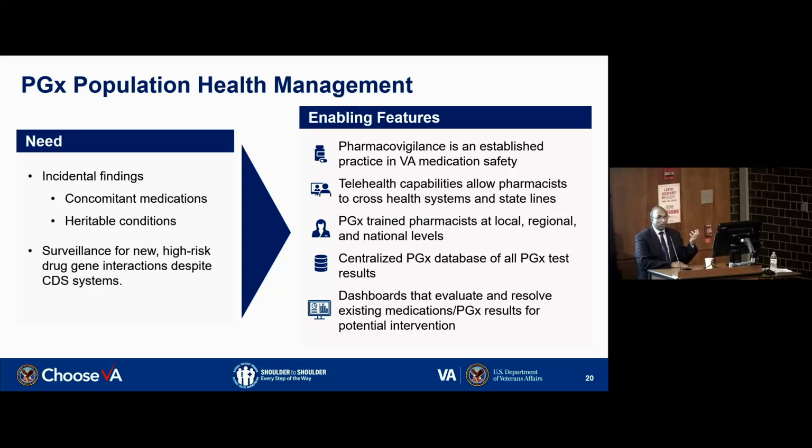There are also heritable conditions. There's not many, but there are heritable conditions that come with a typical pharmacogenomics panel. This is not like BRCA testing or something like that, but there are implications for patients and their family members, and we think it's important for someone to capture that and return that information back to patients and providers. And then over time, there's also the need for surveillance, so that no matter what, someone will be picking up high-risk drug-gene interactions.